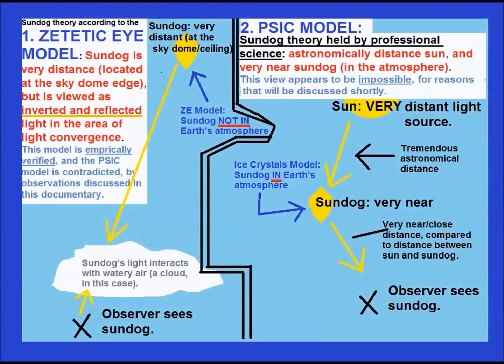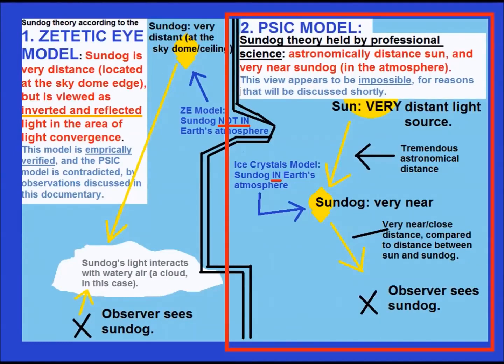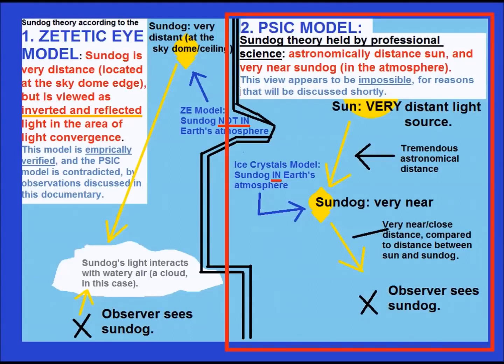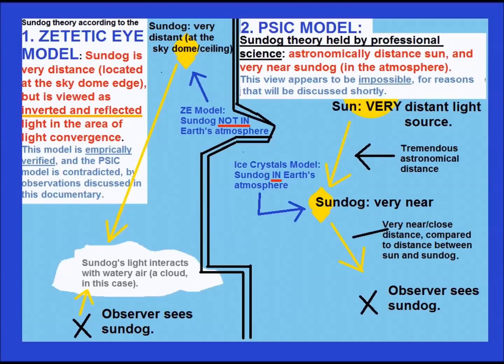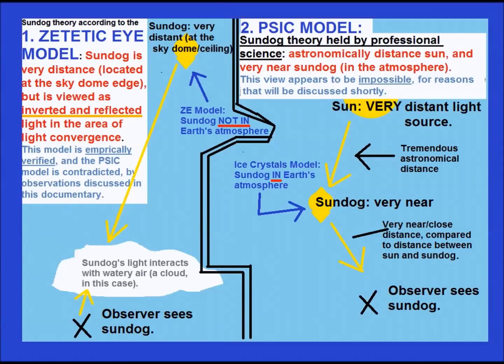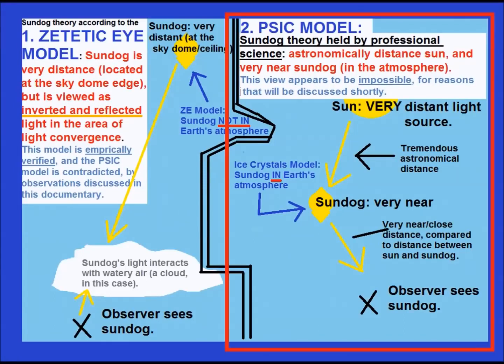The way that professional academics describe and explain sundogs is they maintain that the sun's light shining into the atmosphere shines at an angle off of ice crystals in the air, which creates sundogs. I've never seen this demonstrated in the lab or created artificially other than through the sky dome experiment that we're doing with the salad bowl in this video. And to my knowledge, the structure of the sundog is not explained by this theory. I call the professional academic position the PSIC model for sundogs. The Professional Science Ice Crystals Model is what that PSIC stands for.